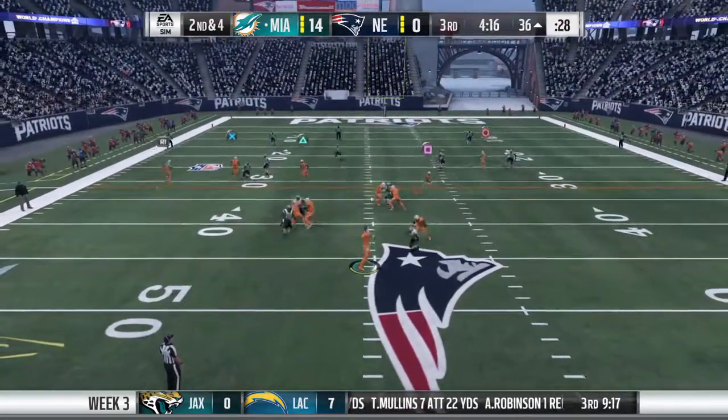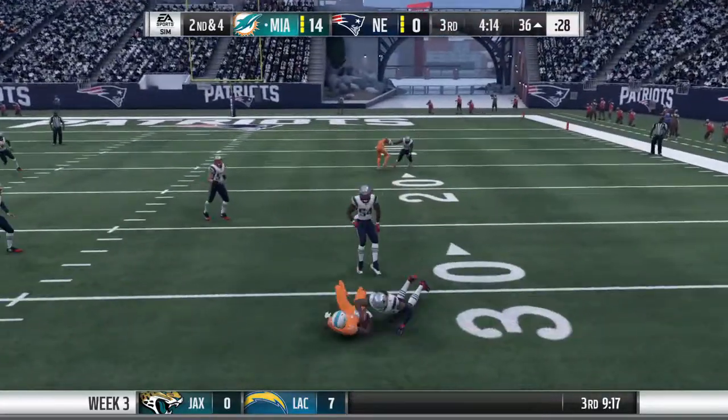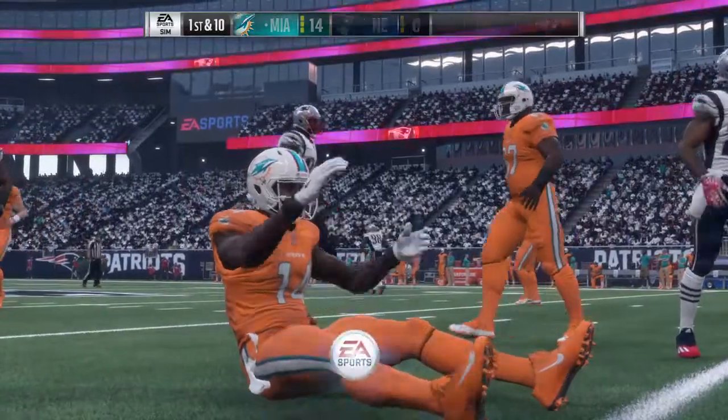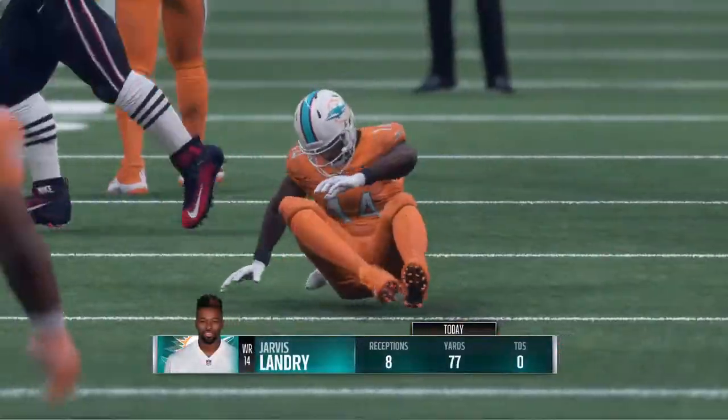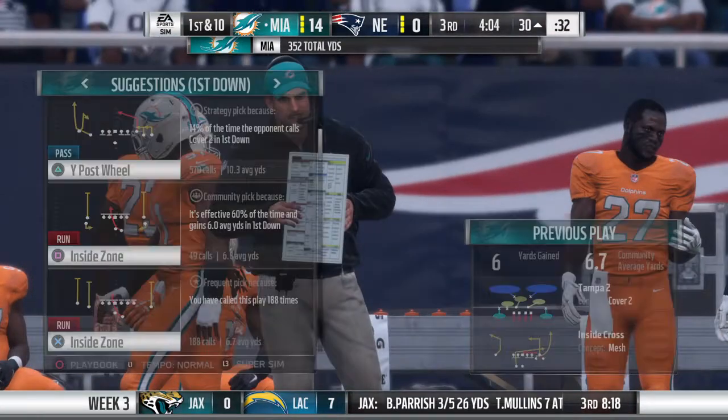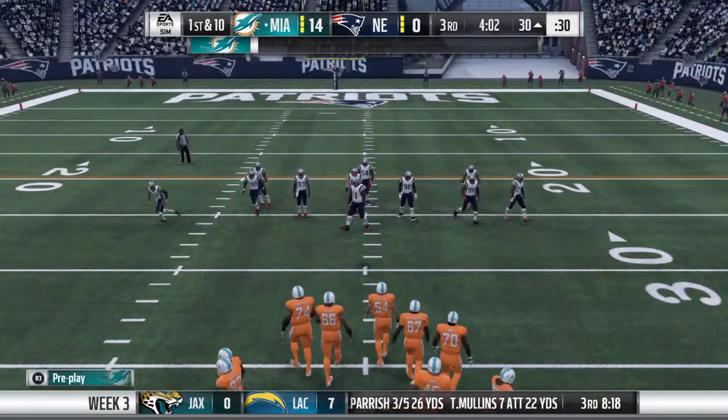Out of the gun, they'll look to throw. Oh, there's that man again. It's complete. And he works it to the 30-yard line here, right at the 30. It'll go as a gain of 6 that time, and it moves the chains as well. First down and 10 now for the offensive group.